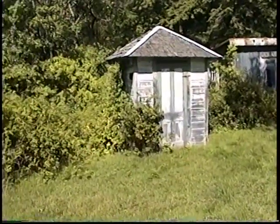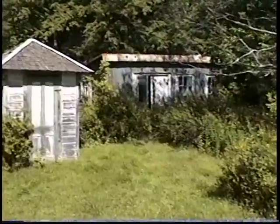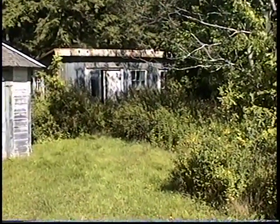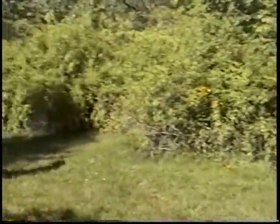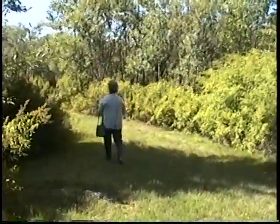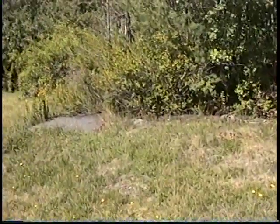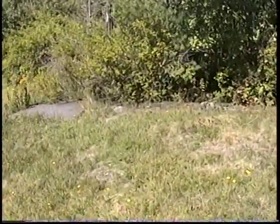Yeah, this is one of the old pump house, I guess it was, or something. And this in the back here was a chicken coop. That's still standing. And then coming over this way, there used to be a barn. Yeah, this is where the old barn was right here. The foundation is still there.